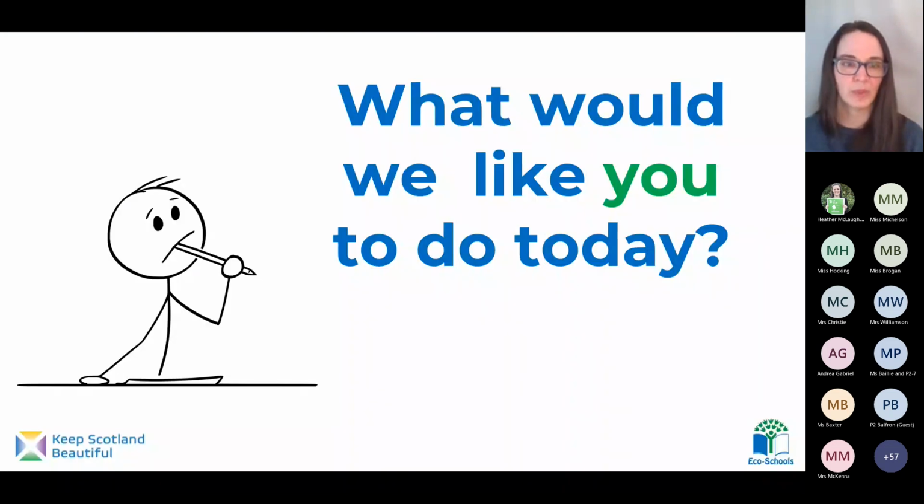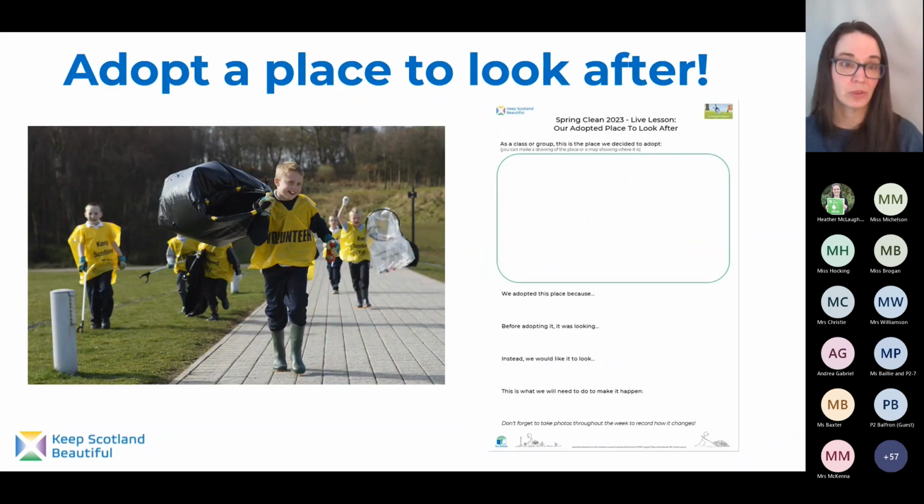Right. So what would we like you to do today? Today, we have two things we'd like you to do. First, we'd like you to think about a place that you would like to look after. You might like to adopt. And this could be a place that you like to play. It could be a park, could be a path that you like to take walks on. Might even be your school grounds, or maybe it's a local garden, just somewhere close by that you like to be in, you'd like to spend time in.